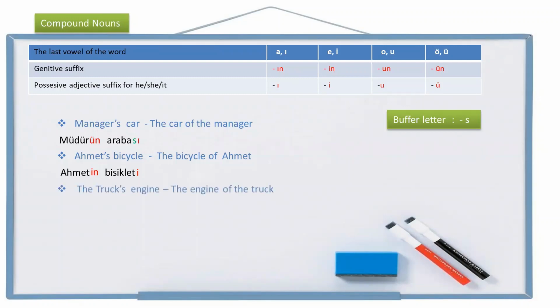Let's see another example. The truck's engine. The engine of the truck. Let's write it. The truck is kamyon and engine is motor. We are going to say the truck's, so it is kamyonun, and the last noun needs the possessive adjective suffix: motoru. Again, we don't need a buffer letter because we don't see two vowels together. So the truck's engine or the engine of the truck is kamyonun motoru.